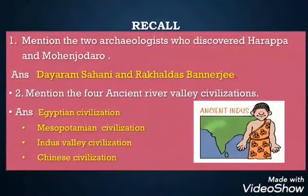Before we begin the class, let's recall. Mention the two archaeologists who discovered Harappa and Mohenjo-daro: Dayaram Sahni and Rakhaldas Banerjee. Mention the four ancient river valley civilizations: Egyptian civilization, Mesopotamian civilization, Indus Valley and Chinese civilization.